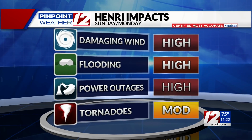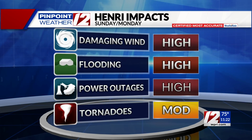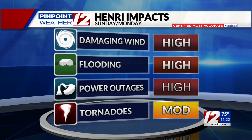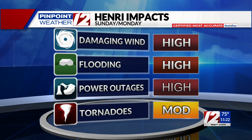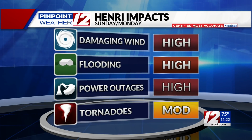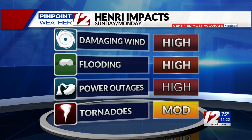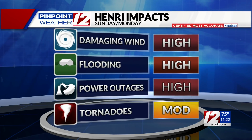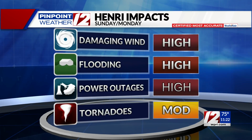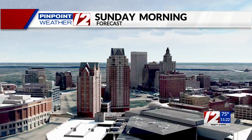Damaging winds, you just saw it. Could be looking at some gusts as high as 70 miles an hour, especially in southern Rhode Island, maybe some gusts to 75. Flooding due to the fresh water, the rain flooding, and also storm surge flooding. We'll be watching how the storm surge interacts with the tides tomorrow. Hopefully it arrives on the low tide in the early afternoon. Power outages: plan for a multi-day power outage across all of the area. And while the chance is usually kind of low, we still have the possibility for a quick spin of a tornado or even a waterspout. And that could actually begin as early as tomorrow morning.